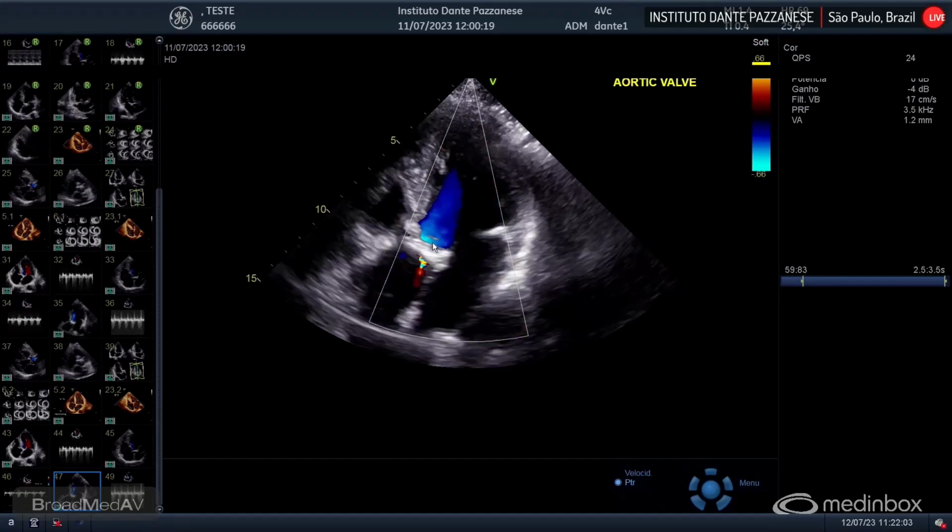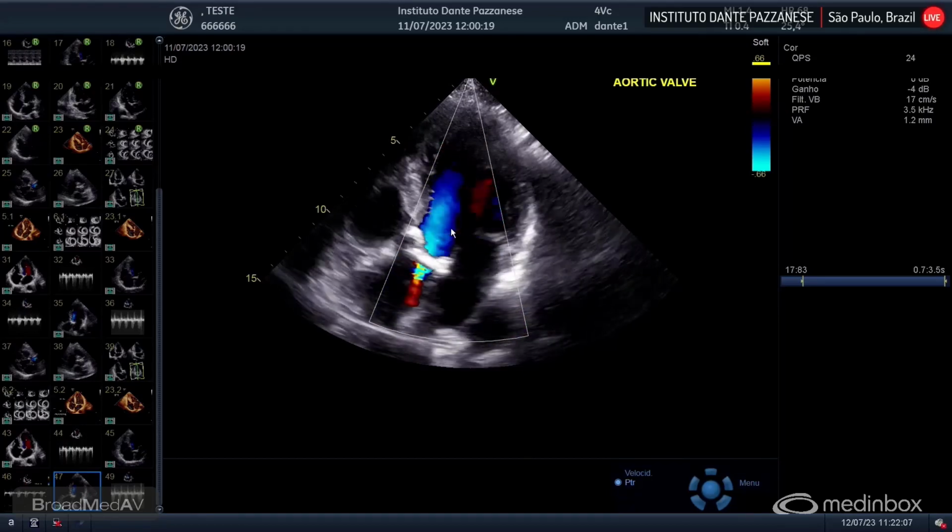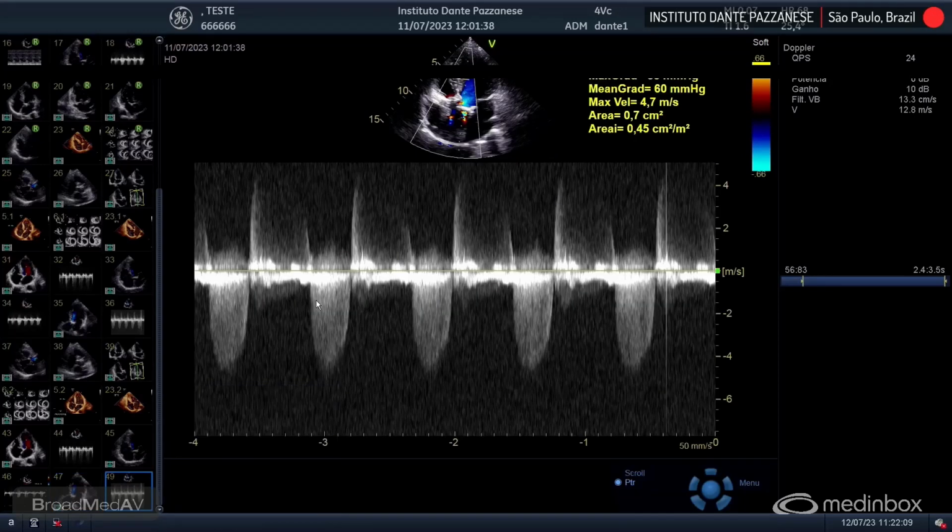And finally, in the aortic valve, a lot of calcification. We can see important calcification in the left ventricle outflow tract. We see a mild to moderate regurg at this site with the max gradient above 80 millimeters mercury, a mean gradient above 60 millimeters mercury, max velocity around 4.7 meters per second, area estimating 0.7 centimeters squared, and indexed for the body surface area 0.45 centimeters squared per meter squared.